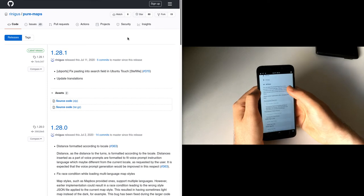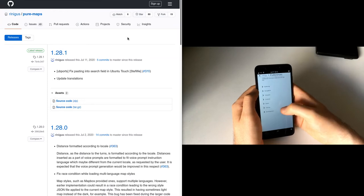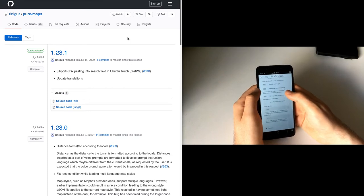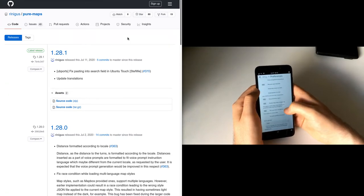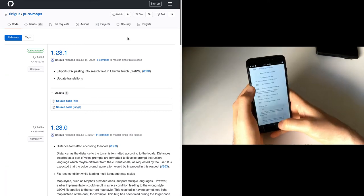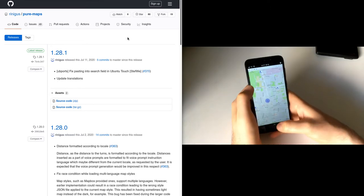Then you can put in some API keys for Foursquare, OpenCage, Stadia, and other services. That's here the voice, and yeah, it will show directions and so on. Oh, it's choppy right now. It ran better before. Maybe I need to close my other two maps apps here.